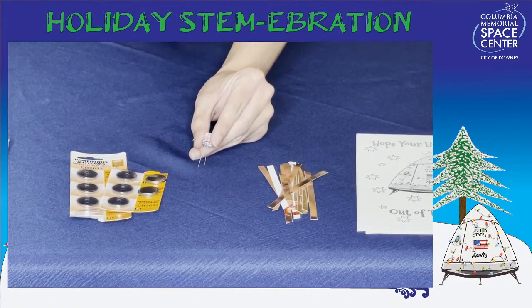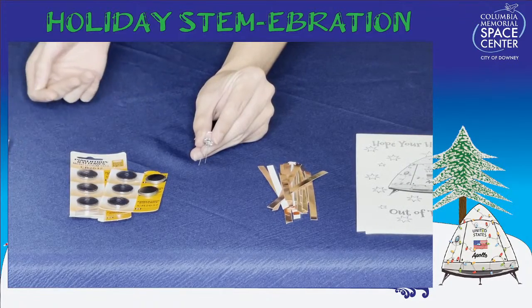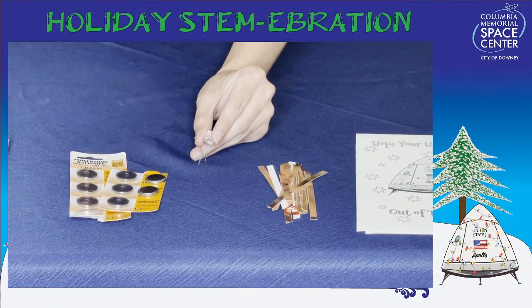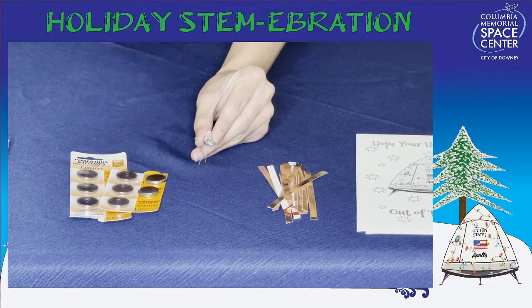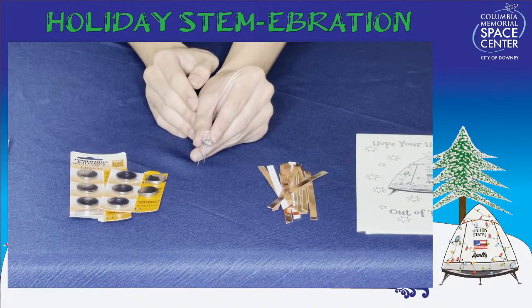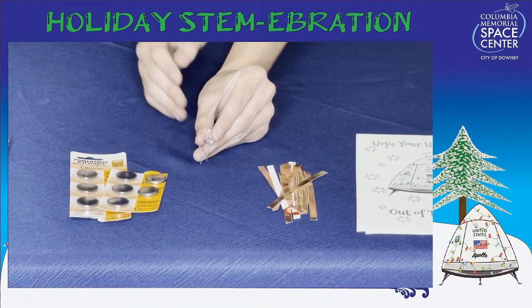Now our LED has two strands coming from it. One of them is longer than the other. Now, our longer side is going to be the positive side of our LED. This is also called our anode. The shorter side is for our negative side of our LED, and this is called our cathode.